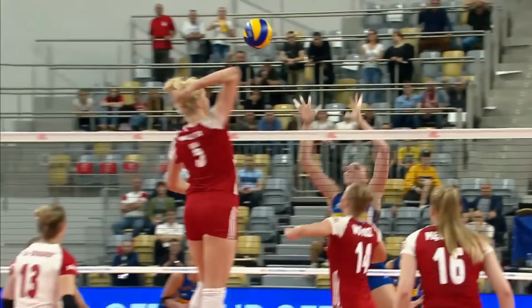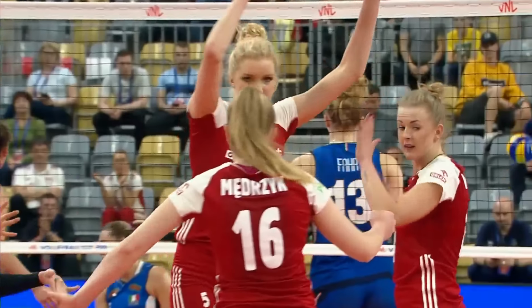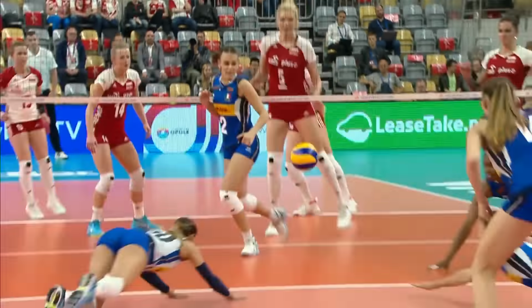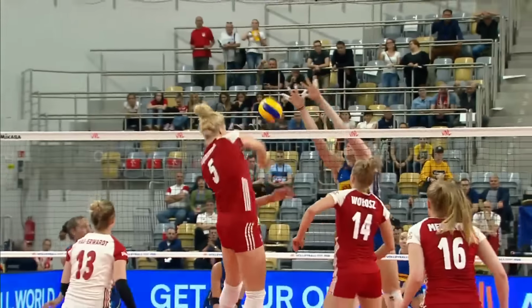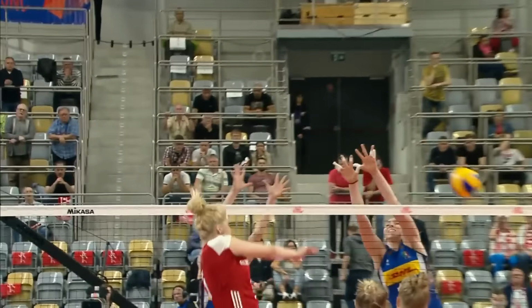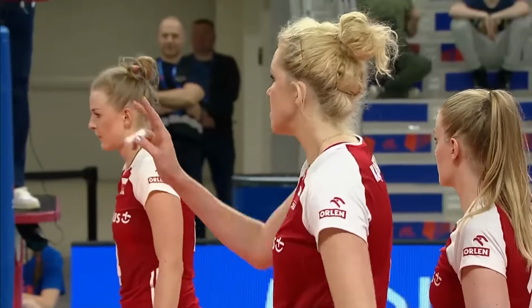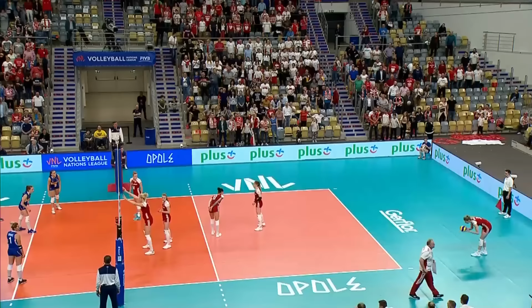Kakolewska has been a mighty player for Poland up front, and she has hit 9 now, 8 on the attack, 1 from the block. Playing with supreme confidence and a little subtlety at times. Big hitting, the number 5 for Poland. Agnieszka Kakolewska, their captain. So ready for the start into the middle part of this 4th set.